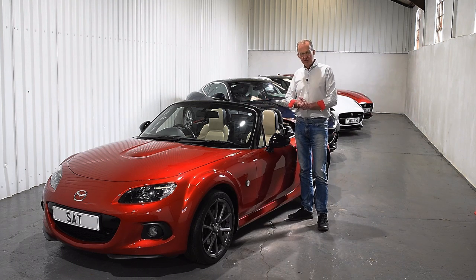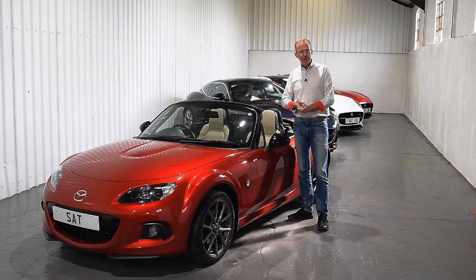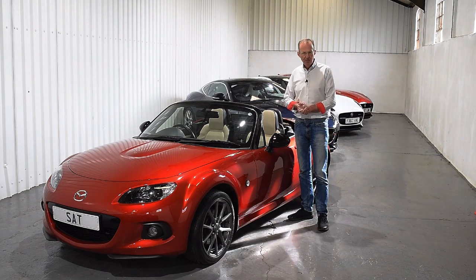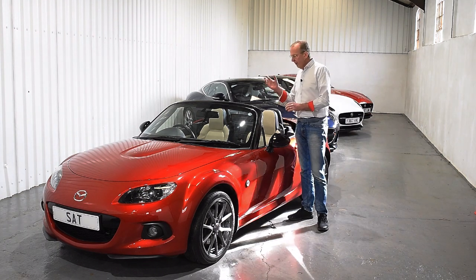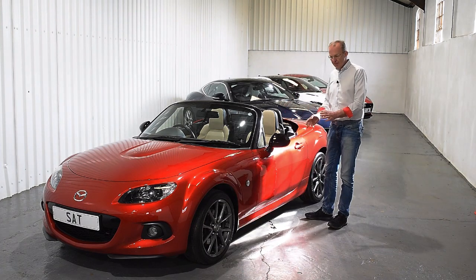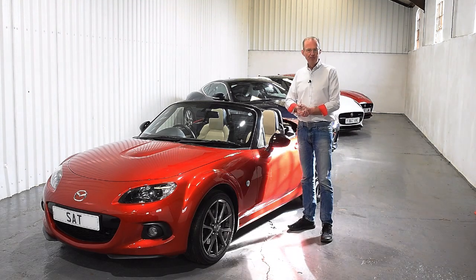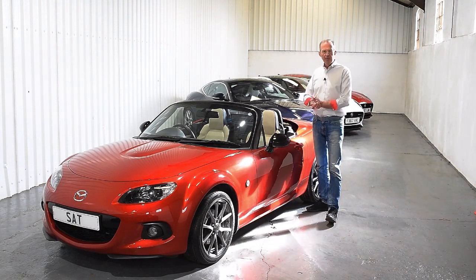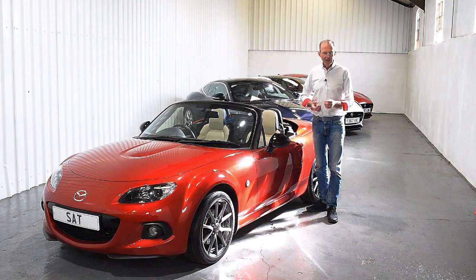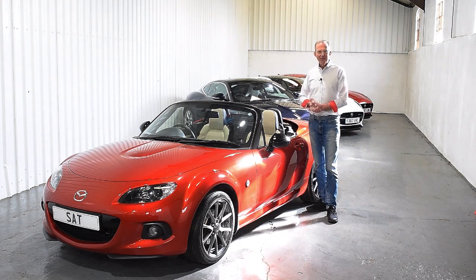This is one of the last NCs ever made, that run of 1,000 production of the 25th anniversary edition. It is a top spec 2-litre car with Bilstein shock absorbers, with the limited slip differential, with the upgraded Mazda infotainment system in this stunning soul red colour, with these beautiful alloy wheels finished in the appropriate technical grey. And this is a one-owner example. The paperwork we have with this car goes right back to when it was originally ordered from Mazda's factory. It's in beautiful condition. Let's take a look around it.